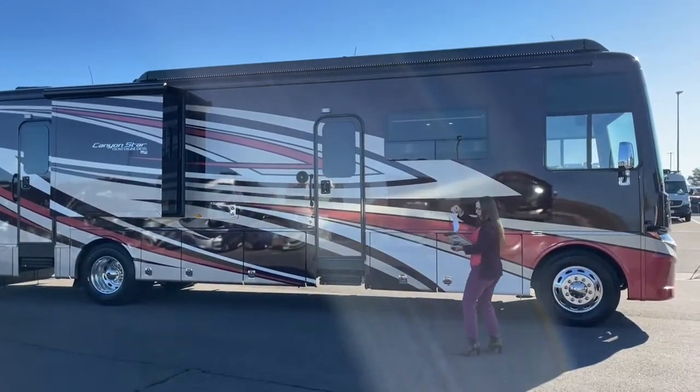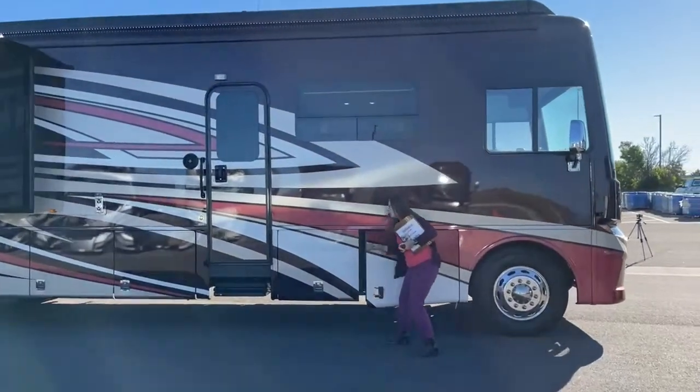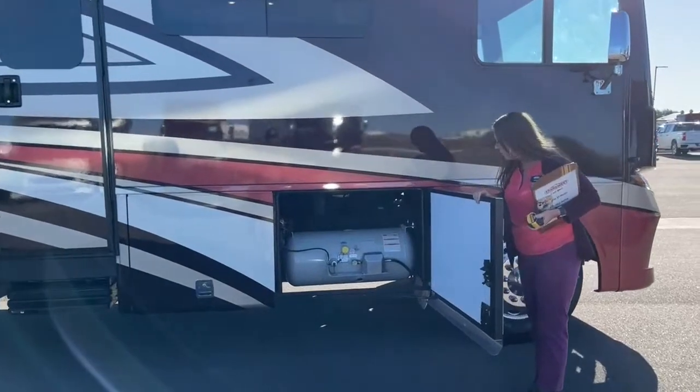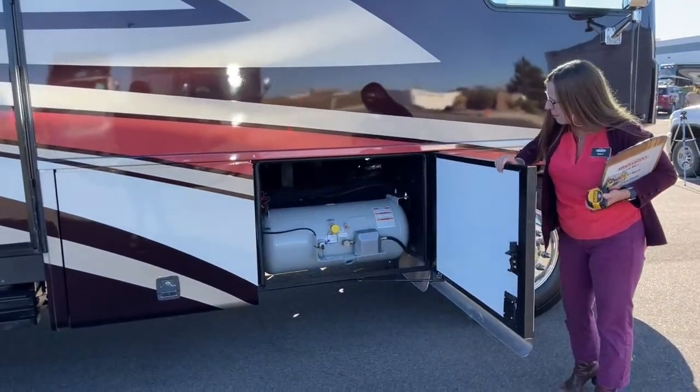Oh, holding tank heat pads. So we do have heat pads outside. A lot of people will ask if this is an all-weather coach. Certainly you can take this camping in really cold temperatures. Here's that 25-gallon propane tank.